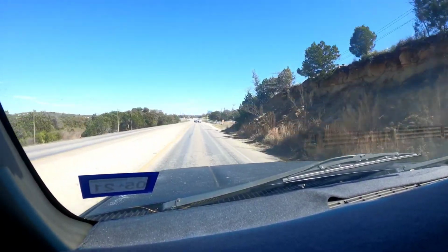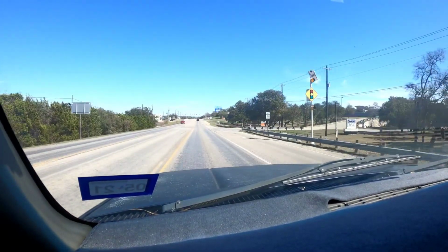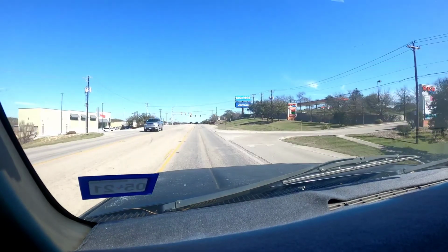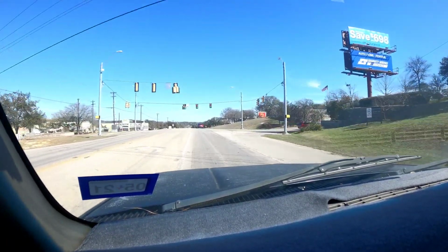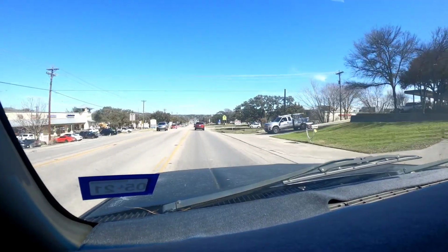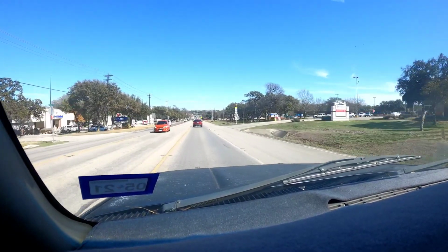Right now we're rolling into Spring Branch from the west, and what I'm doing is heading back down. For those of you following along with me on the map, this is Highway 46 just west of 281 coming into Spring Branch. I'm traveling out 46 back down through Spring Branch into New Braunfels, and then picking up I-10 to take it east back into Houston. I had to think of my direction there, I was getting backwards.